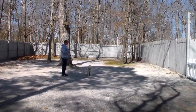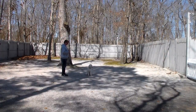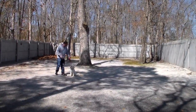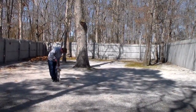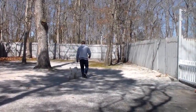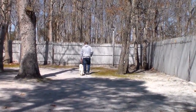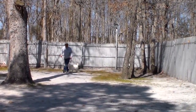And this time, instead of returning back to him, Rich is going to call him, and this is your come on command. You see how Rich lightens his tone, and Mickey is supposed to come and sit right in front of him, which he did very nicely, and then back to heel and back sitting. And Rich gives him a little pat for praise, and they get going again. Can you believe how well he's done? He looks awesome. Being a well-mannered little boy.